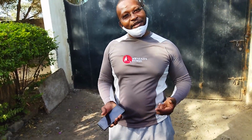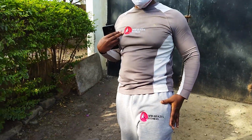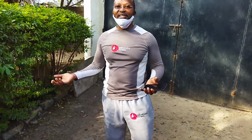This is the outfit of the day. Mask, Mokazi Fitness. T-shirt, Mokazi Fitness. Pants, Mokazi Fitness. So when we are traveling, we like being easy, being simple.